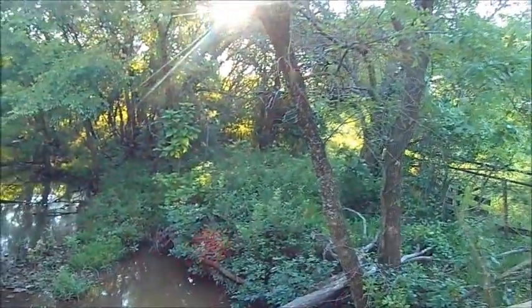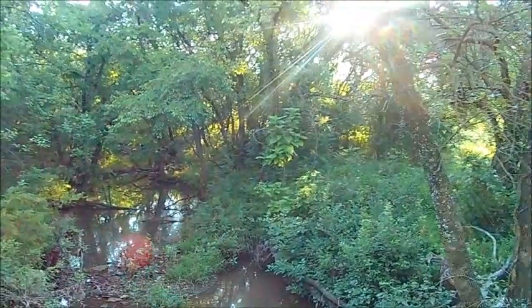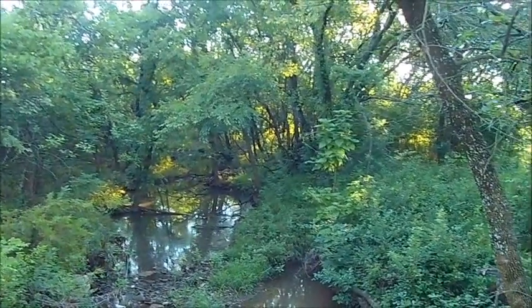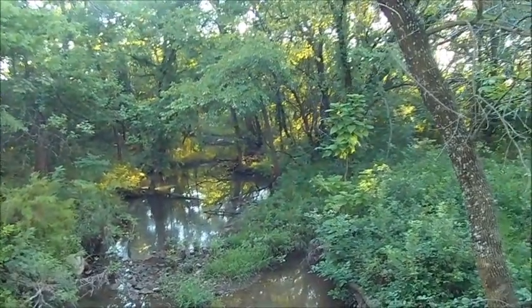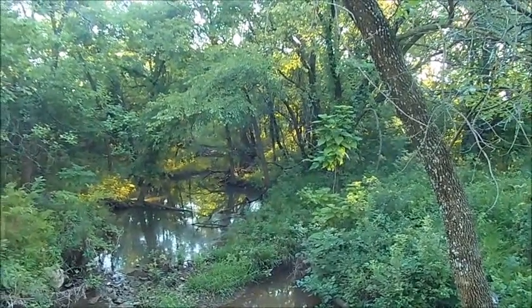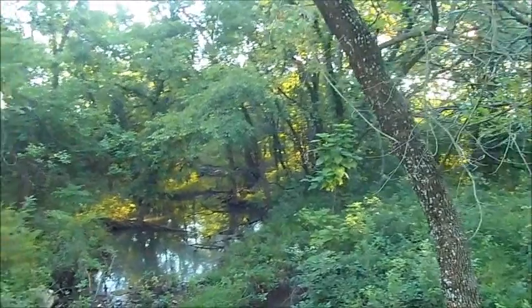I did some exploring just briefly to see where would be the best place to get a view of the arch bridge, and I found it. There's only really one way to get a view of it, but that's what we're going to do this morning. And there's another. This is the other side, of course.